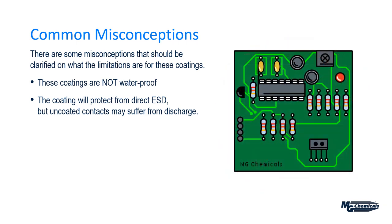The other misconception is that they protect against electrostatic discharge. So if you were to build up a charge and then try to discharge it over the circuit board, what would happen is coated components would in fact be insulated, but if you had any kind of exposed connectors, then they may potentially short out and damage the circuit.